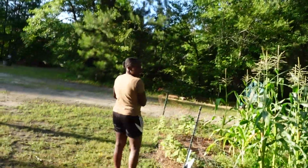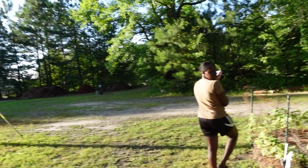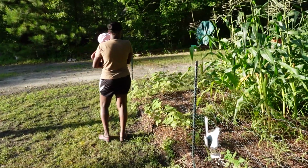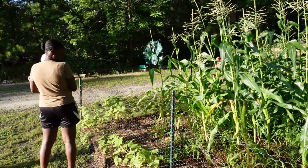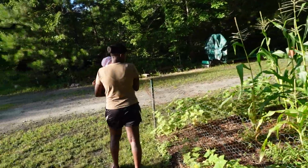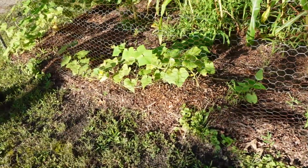How would you know when they're ready? They'll be bigger. And the husks will be a different color, if I'm not mistaken. They'll start to change a little. They're still a little small. Cucumber ready to be picked.